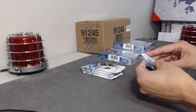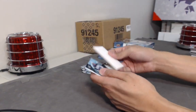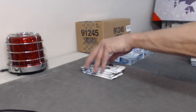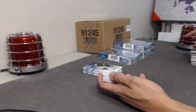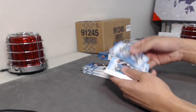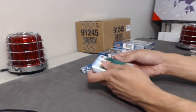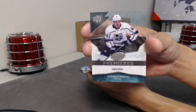All right, William Karlsson Green. And we got a Michael Dell Cole Premier Jersey. Sean Monahan Green. And Eric Robinson to $12.99. Thomas Chabot Green. And a Michael Rasmussen sub-zero to $9.99. Hey, dude. Geno Malkin Emerald. And a Sheldon Rempel to $9.99.